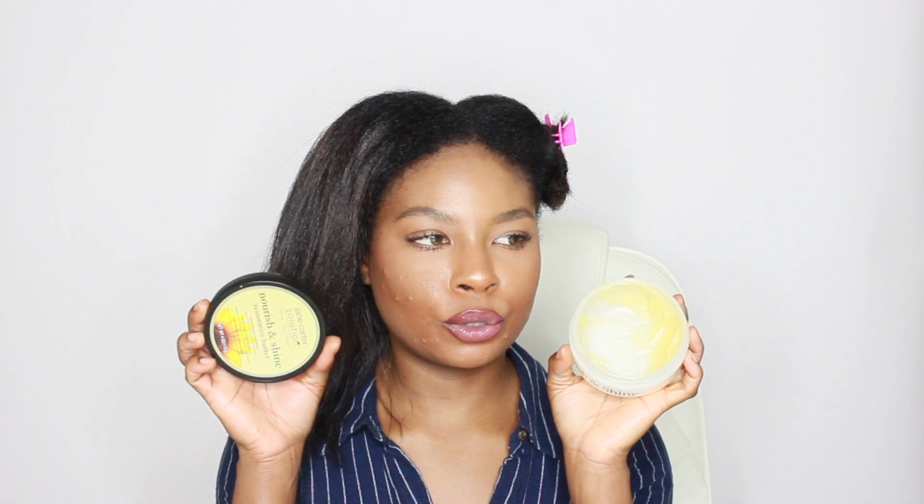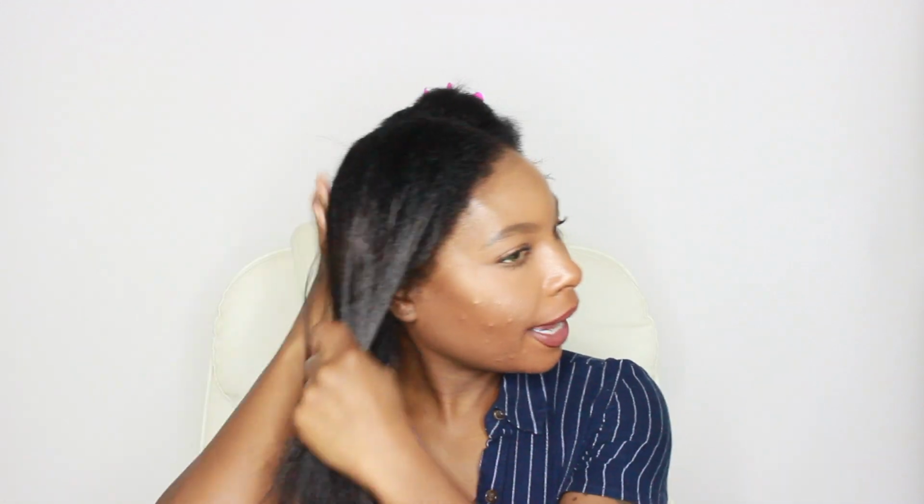Then I'm gonna use the Nourish and Shine, No More Dry Hair, No More Dry Skin. It's actually for hair and skin, and it is by Jane Carter. This is the restorative butter. Okay, this much. Add that to it. We don't want dry hair. No, we don't. Whew. All right. There we go. I have my brush. We're going to brush it through.